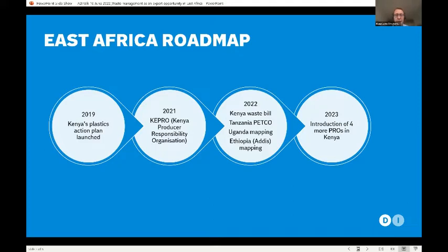In parallel to that, as part of our project that we're running, as DI with our fellow BMOs in East Africa, we'll see the launch of a PETCO in Tanzania this year. So that's a PET organization to set up a take-back scheme also in Tanzania. So they're starting with PET, which is where most companies tend to start.